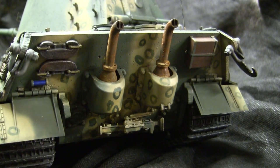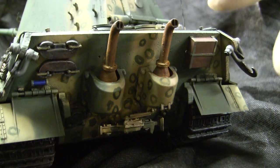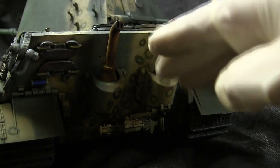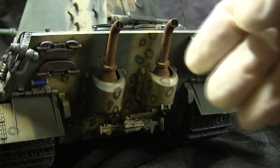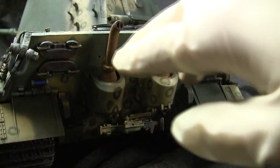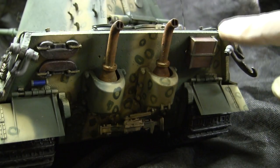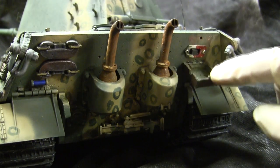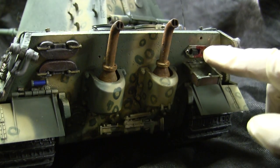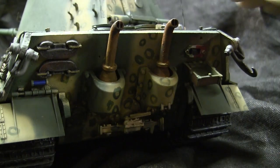Another function and feature that was built into the model by the previous builder was that of the main power switch. The original Tamiya kit was designed so that you have the main power switch emerging from the rear portion here of the hull alongside the large whip antenna. Obviously, that hurts the look of the model, so rather than using that design, he went ahead and modified the jack block to conceal the main power switch.